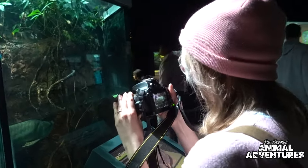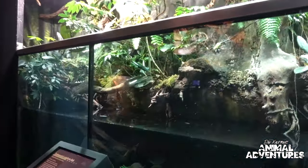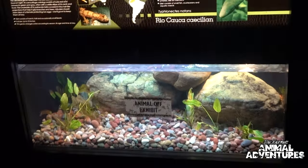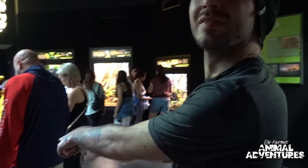All right, what did you find over here, Kat? Arowana. Ooh. Look at this cool display, though. I mean, this is just awesome. Those guys were looking really hard to find the animal in here. Jace, what have we found?